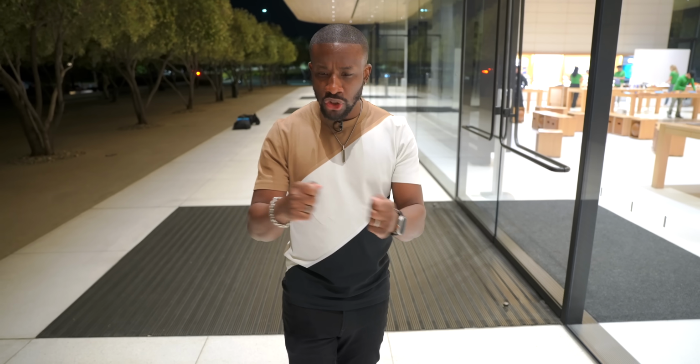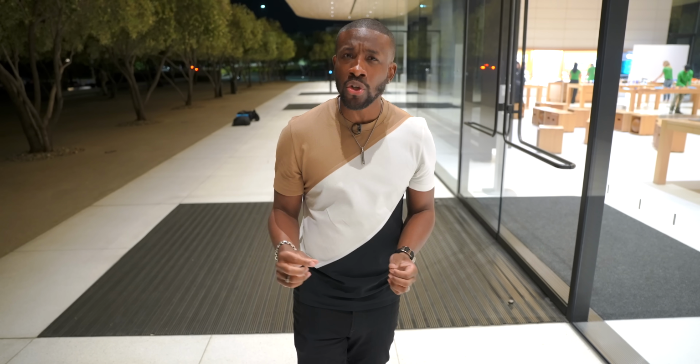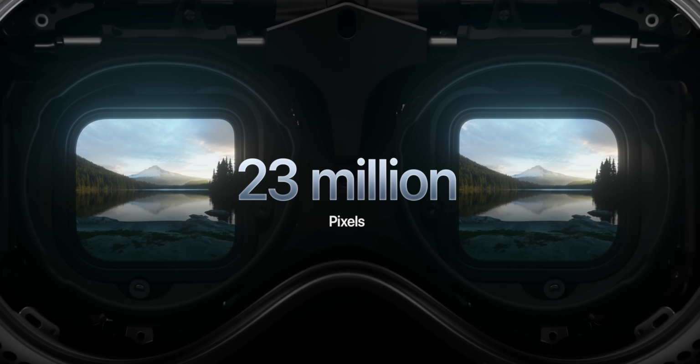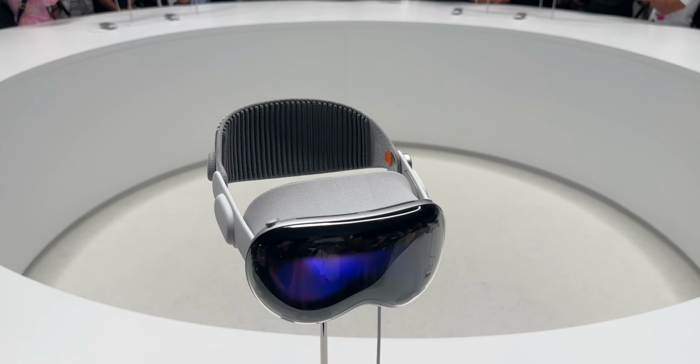Now, I was able to even watch content on here, and I gotta say, the content looked really good. I saw photos and I was able to zoom in on content and it looked so sharp. And that's not what I expected from a headset. What we're dealing with here are 23 million pixels across your 2 lenses. That's like having a 4K screen on each lens. More than a 4K screen on each lens. Very wild stuff. And with all of these cameras, you know 3D is gonna be involved.